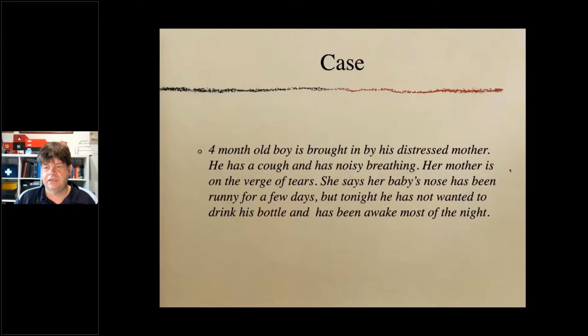So we've got a case. We've got a 4-year-old boy who's brought in by his distressed mother. He has a cough and noisy breathing, and his mother's on the verge of tears. She says her baby's nose has been running for a few days, but tonight he has not drunk his bottle and he's been awake most of the night. I'm sure that you've all had cases a bit like this. Cough and noisy breathing, not drinking, and a stressed parent. That's pretty common. Is this child likely to be sick, not sick, or critically sick?